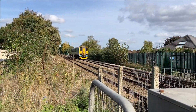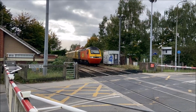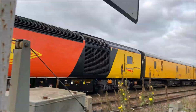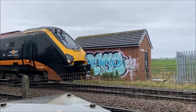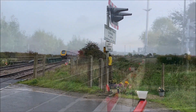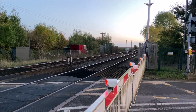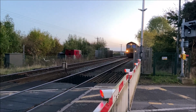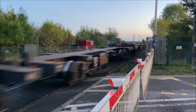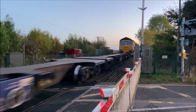Four, 5, 3, 3, 11. For Derby. 43277, safety task force. Four, 4, 3. For Bradford. 1818, Peterborough Doncaster. 6 Delta 7 9 with lots of locomotives on it. Leading train got 66 707. 7:13, 69 for Blown Ice, 66 796. For 66 798.